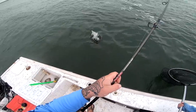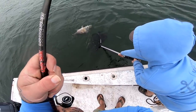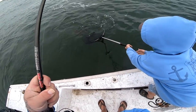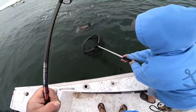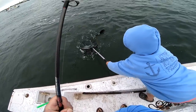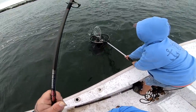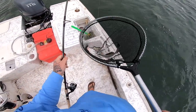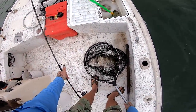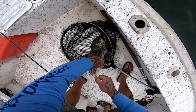Just get him up. Nice one, Summer. Hold on, let me get up. There you go, now you can get up. I can't do it. Oh, you gotta get underneath him, babe. No. What are you doing? There you go. You got him that time, awesome. Sweet. Nice black drum.